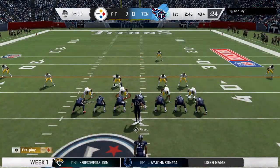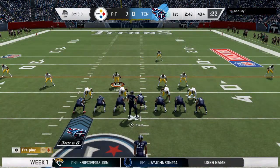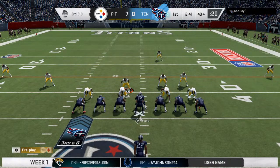Bill 180, Black 15. 55 to Mike. Hey. Shift.